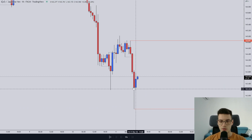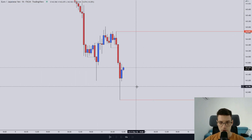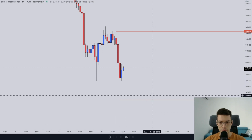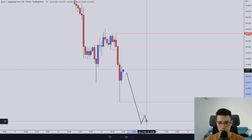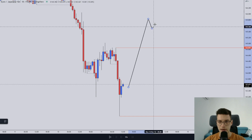We got an absolutely huge wick to the downside. To be honest, at this point I'm not looking for any sort of trade. When I see a wick as big as this one, I'm just being more patient. On Monday I'm waiting for a large push down and then to sell, or I'm waiting for a large push up and then to buy.